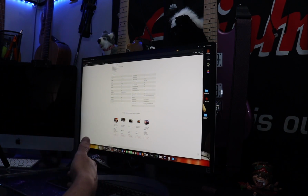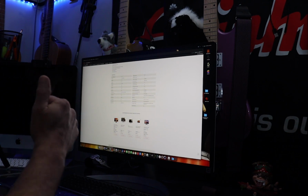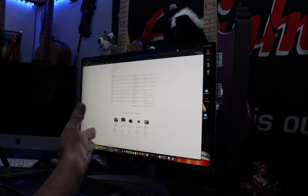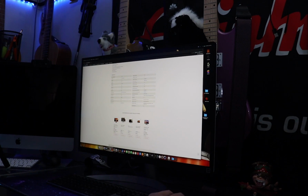Now, to get a 4K monitor that's like 144 Hertz to match the output of the HDMI on the M1 Mac Mini, that's a really costly monitor. And even this thing at regular retail is pretty expensive as it is. So I kind of like the sale price for under 400 bucks. It worked out for me really well, so I'm quite happy.